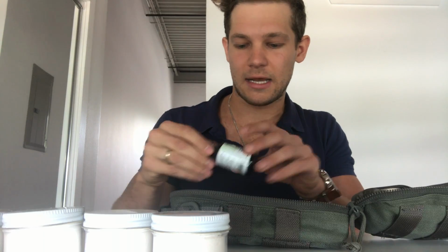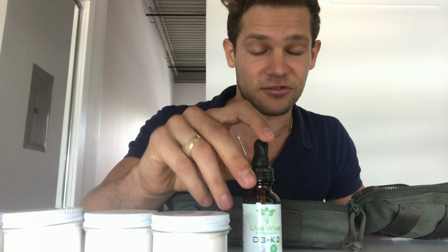Also just good for really waking up in the morning, coffee replacement, things like that. I like it. Then we got some vitamin D3 and K2. And so this is a unique one that I really like because the ratios are solid.